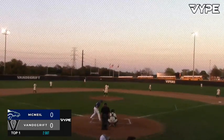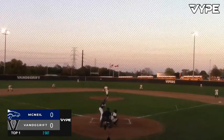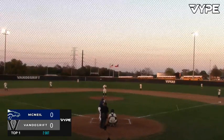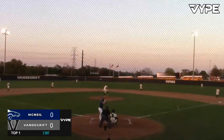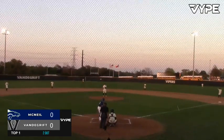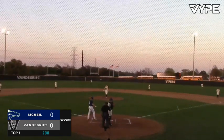Brings up the shortstop and number three hitter Ryan Vosick. First pitch to Vosick, slider misses a little low and outside for ball. Next pitch fastball, misses a little high and out. Pitch swung on, fouled, grounded back to the screen.